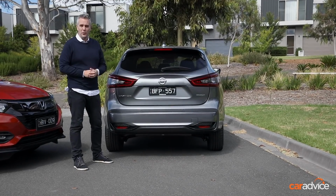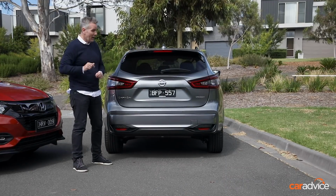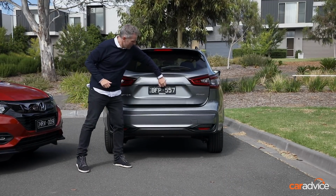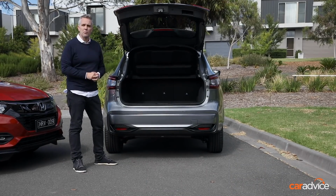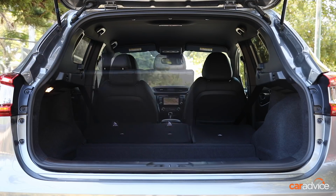Now, before we go too much further, I will say we washed these this morning, but it's now rained on us because this is Melbourne. Anyway, no power tailgate here, but there is a 430-litre boot. The seats fold 60/40 and there is a temporary spare tyre under the floor.